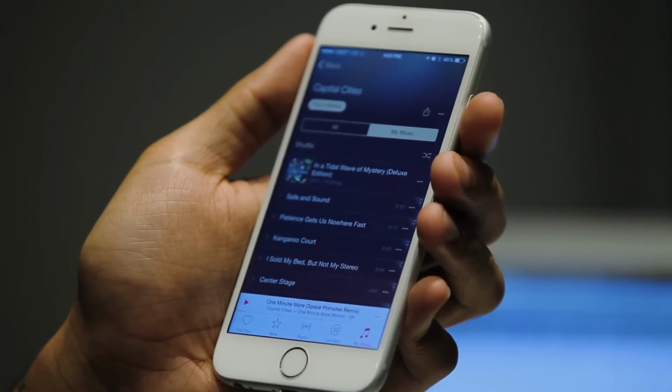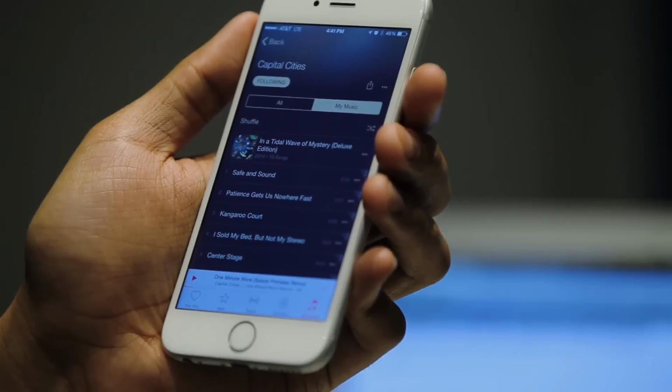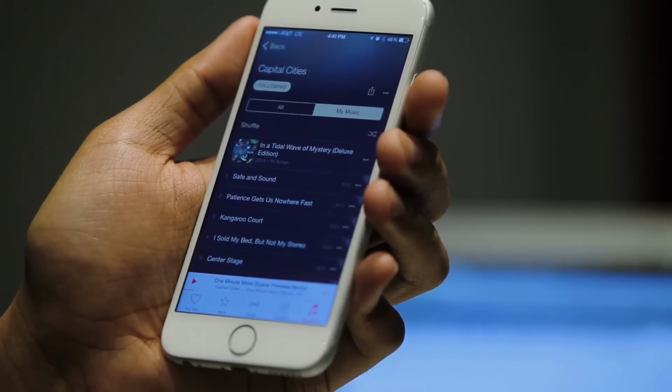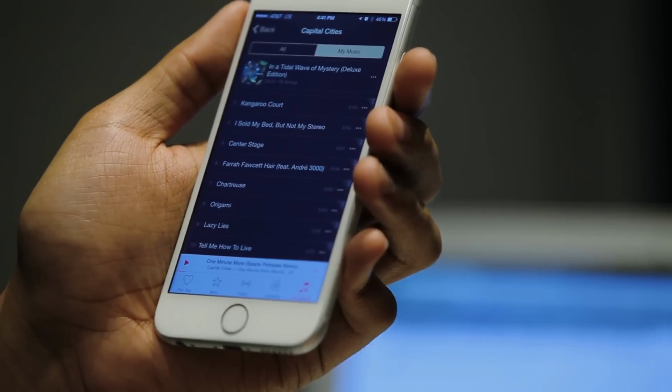Lastly, you've got My Music, which is where your music obviously lives. This is going to encompass all of the music that you've purchased from iTunes, that you've uploaded from your computer, and all of the tracks that you've saved as part of Apple Music's streaming package. It does work really nicely. I will say the design leaves a bit to be desired, and I'll tell you why.